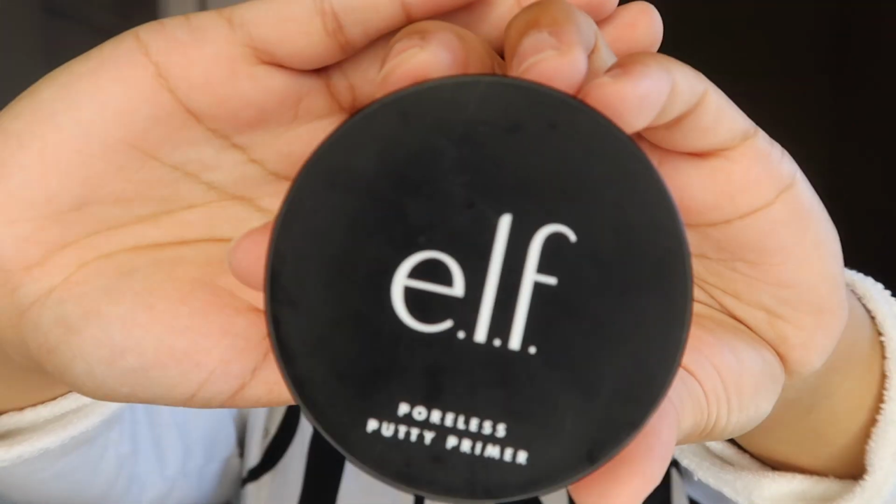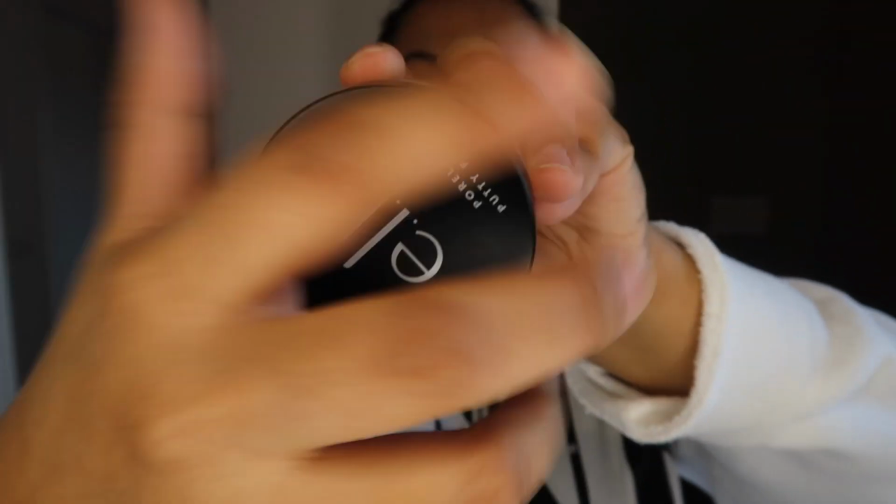So now we're just going to jump in with concealer. The concealer I'm going to use today is the Poreless Putty Primer. This is what it looks like. And I'm just going to put that around here.